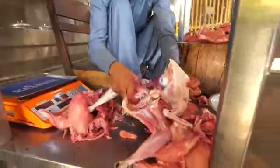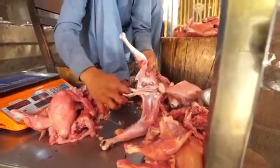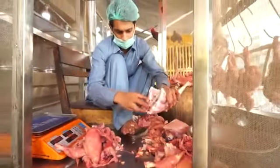In 5 minutes the chicken is completely skinned. He just kind of yanked off the skin and feathers, and now he's just slicing it up using that foot knife technique into bite-sized pieces. Oh man, that is going to be a fresh curry.